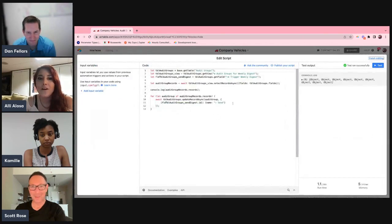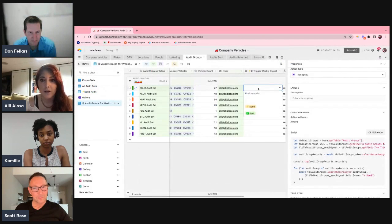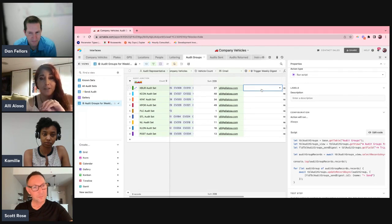Moving forward, the script just selects everything on that view. Then it goes through each one of those records and updates a field, the send digest field here, to send. If we look at the options I have in this single select, it's just send or sent. This is a method I've been using really often to trigger automations, because if you have an interface set up, you could use a button in an interface to set this value and trigger off your automations as you want, kind of like ad hoc.